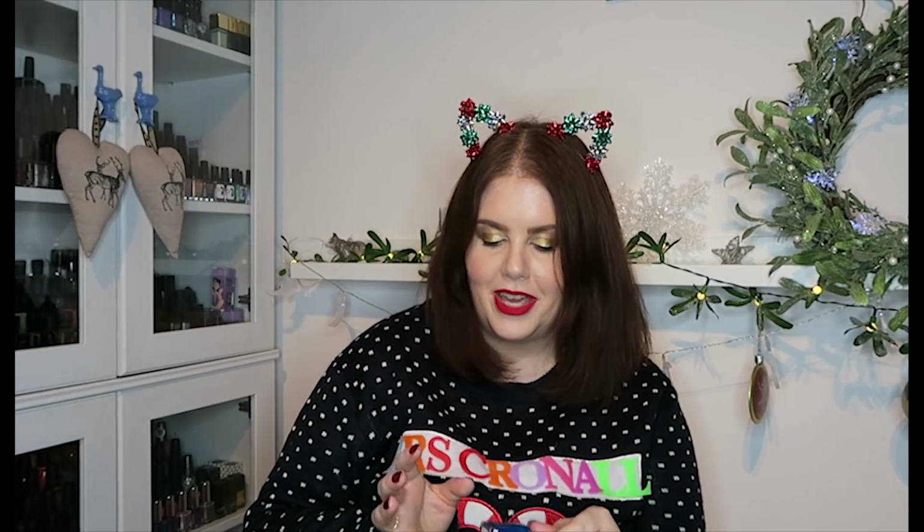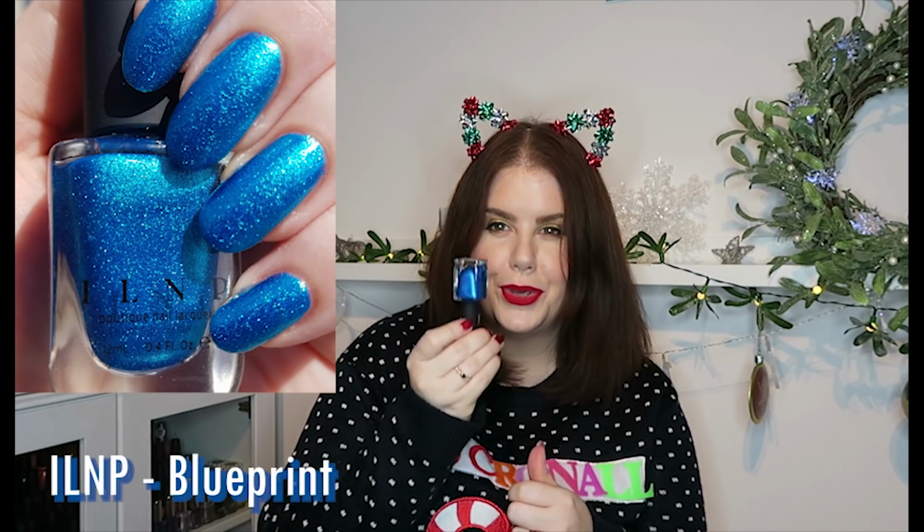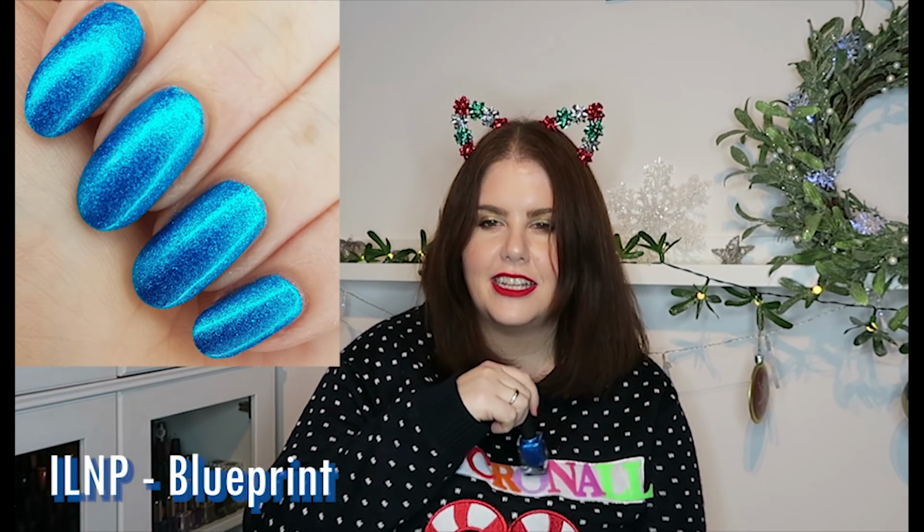Now, this isn't quite a mainstream, but I'm guessing ILNP is getting so big now. I think it's what they call a boutique polish rather than an indie polish, but I don't care. I just love ILNP, and this is Blueprint. Oh my god, this blue is the best. I'm just looking at it here going, again, another necklace please.